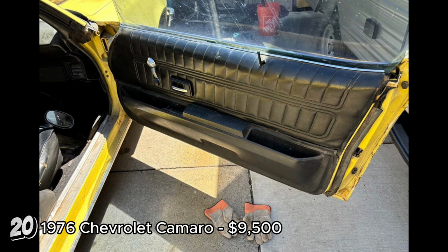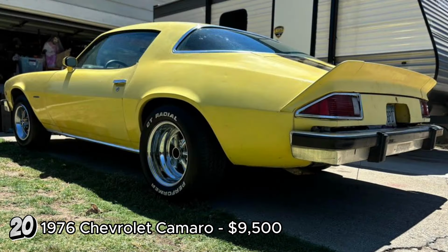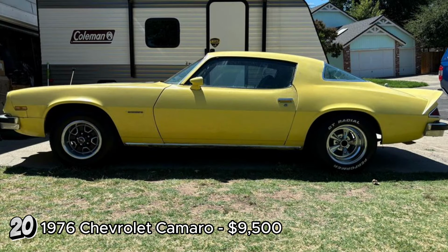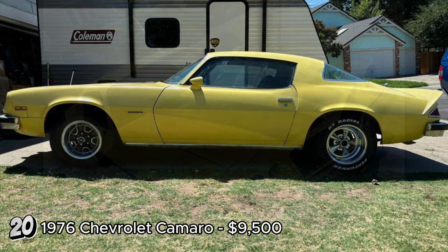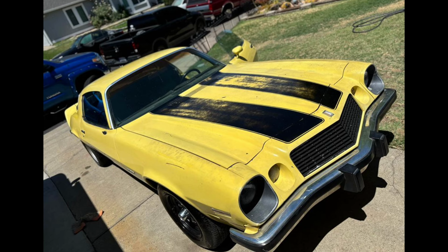The 1976 Camaro, part of the second generation, is known for its sleek design and solid performance. Given its long period of inactivity and the need for interior and fuel system work, the asking price might be on the higher side unless the buyer values the car's solid structure and potential for restoration. This vehicle could be a good project car for enthusiasts looking to restore a classic Camaro to its former glory.